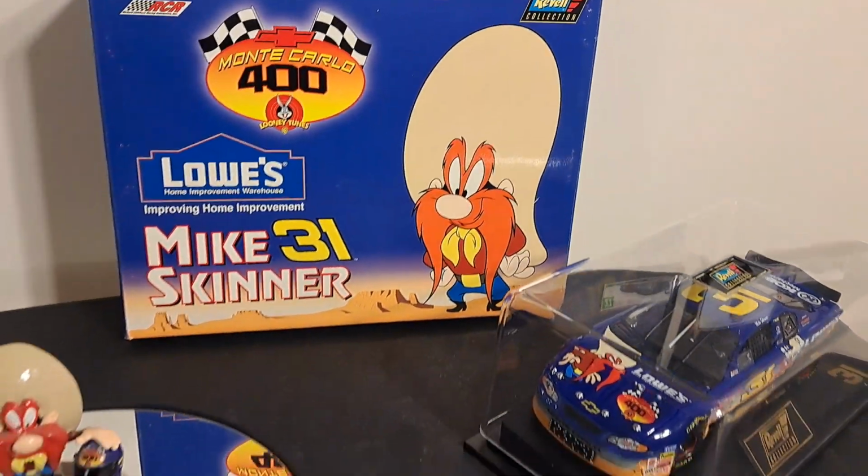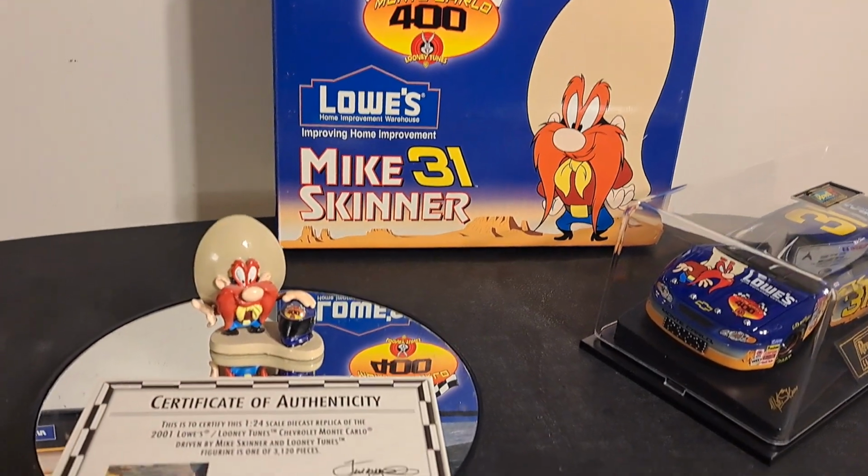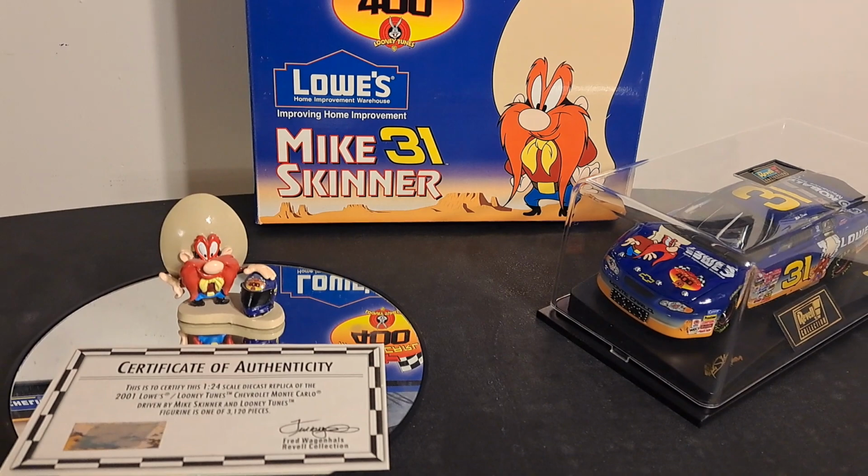showing you here that fits this car, as well as the jewel case and the base in it, the figurine, and the certificate of authenticity. You get all of that.